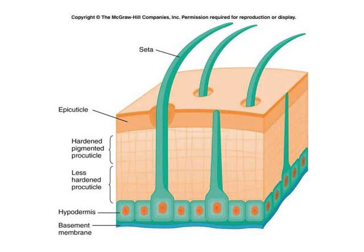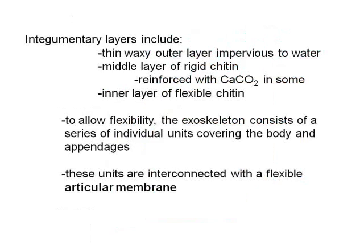You see in this diagram the living hypodermis, which is the outermost living layer, and external to that is the procuticle, which gets progressively harder as you move to the outside. That's the older material. And then on the outside, the hard epicuticle. Note the pores that penetrate the cuticle and the CT that move through the pores. The outer layer is somewhat waxy and makes it relatively impermeable to water, becomes increasingly more flexible as you move to the inside. The exoskeleton is made up of individual units that are connected by a membrane. This allows a degree of flexibility for the entire body that enables the arthropod to flex and to move.